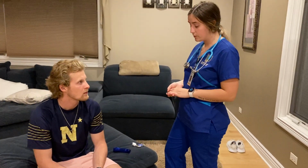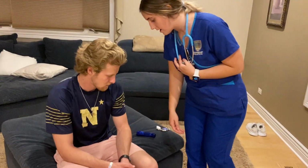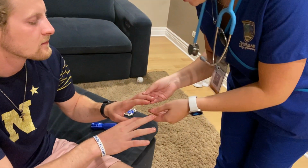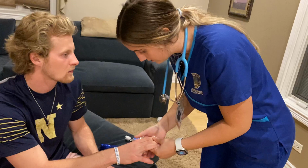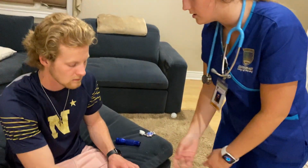For his skin, he has pink undertones, like I just mentioned. It's warm to the touch. It's dry. Next, we're going to check your nails. There's no clubbing. And we're going to check his capillary refill. Less than 3 seconds and less than 3 seconds. On his skin, we're going to check if there's any tenting. And there's no tenting, so his skin is elastic.